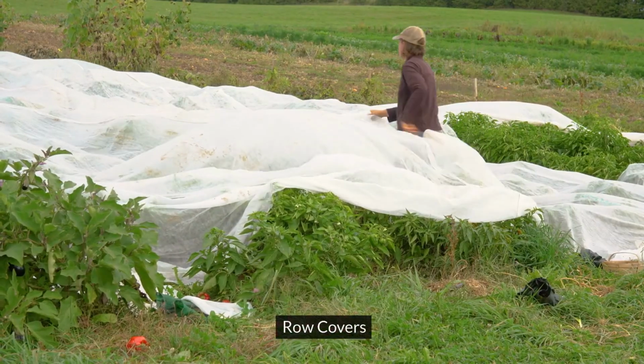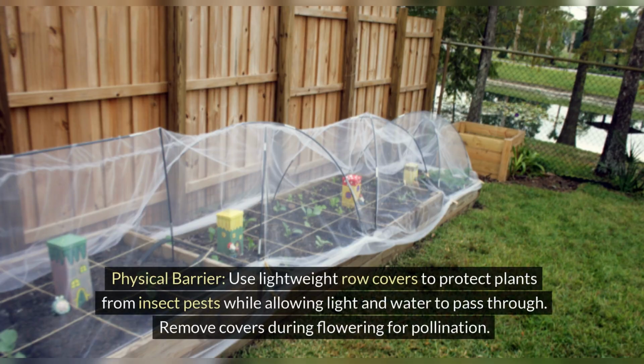Row covers. For a physical barrier, use lightweight row covers to protect plants from insect pests while allowing light and water to pass through. Remove the covers during flowering for pollination.